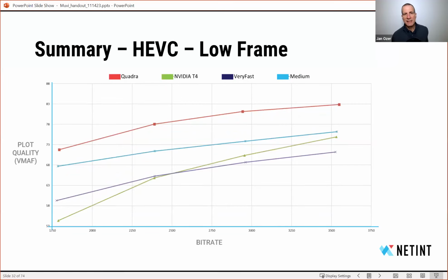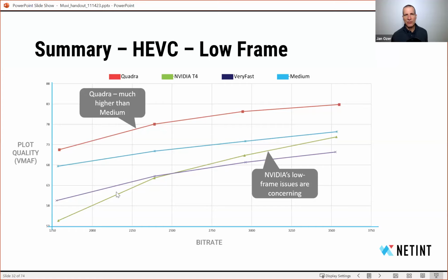And then this is the HEVC low frame that I talked about a moment ago. Quadra gives you the best chance of not having transient quality problems. NVIDIA down here, especially at low bit rate, shows that it might have some issues with low frame. So that would be a concern if I was looking at the NVIDIA T4 GPU.